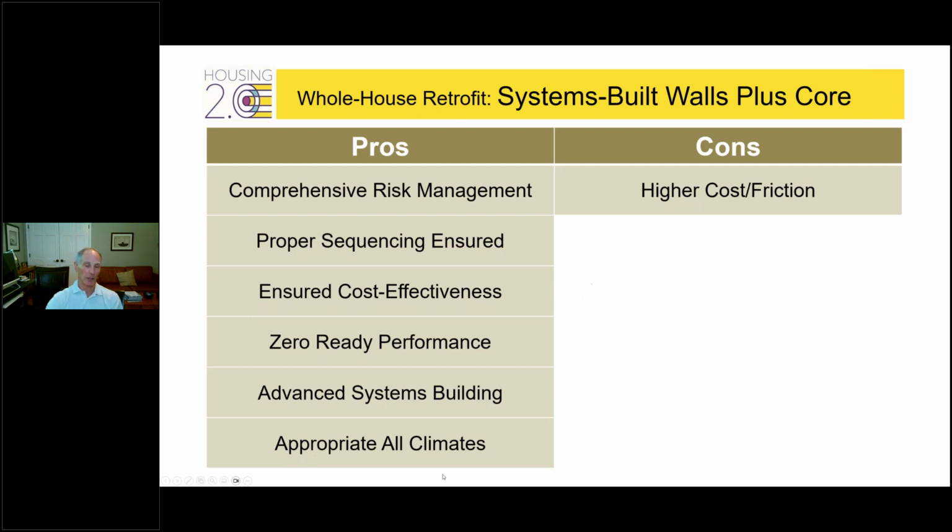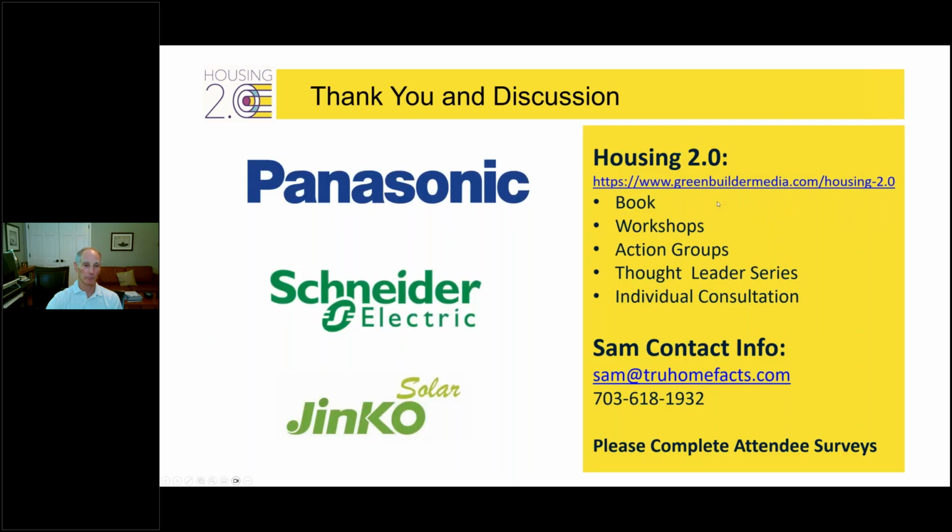All climates, well, mostly cold climates is where I start, and hot, really hot climates. But it's higher cost and friction, so we need steps 1 and 2 to give us a bridge to be ready to scale to this whole house approach.